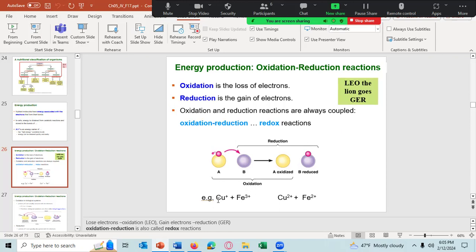And this is an actual example. We have copper +1 plus iron with 3 positive charges can be converted into copper +2. Copper is being oxidized, losing an electron. And then iron +3 will be gaining the electron, and it will be reduced. It'll go from iron +3 to iron +2. Any question about any of that?